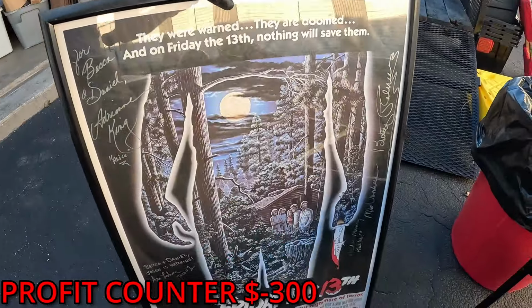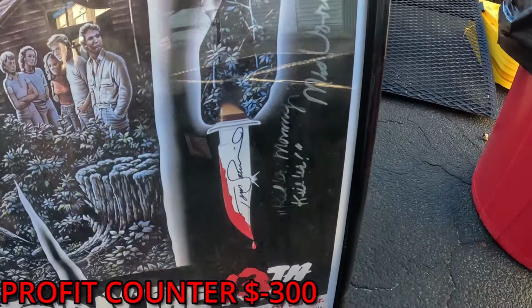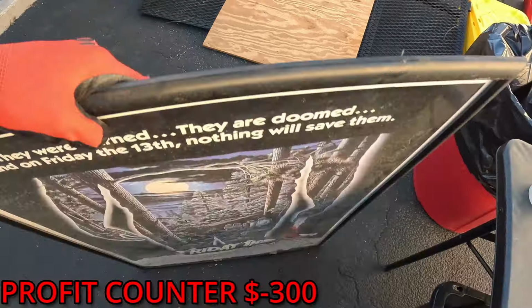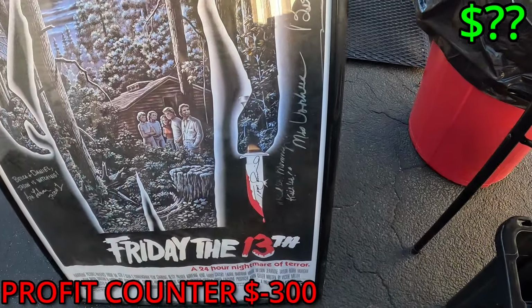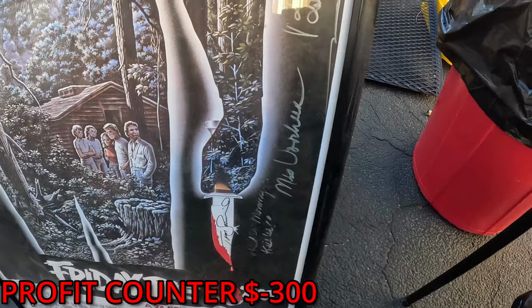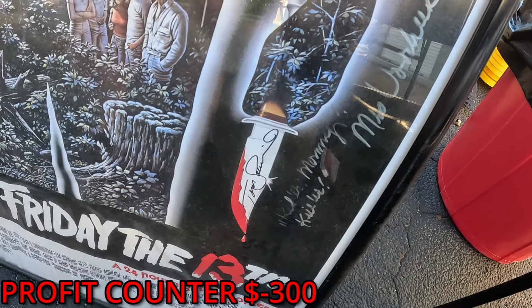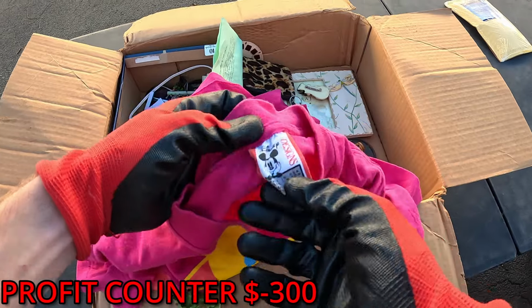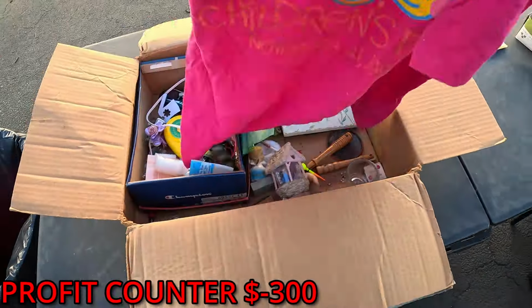This movie poster we just found is signed in multiple places, but it's got water damage on the bottom of it. So I don't know if that's going to take away all the value. I mean, a signature by itself should hold some value. This might be a vintage Disney t-shirt. Let me look at this tag. And made in the USA.